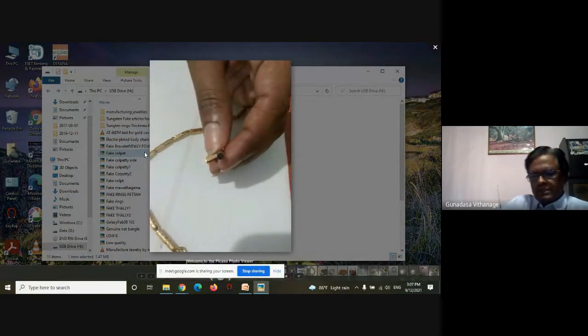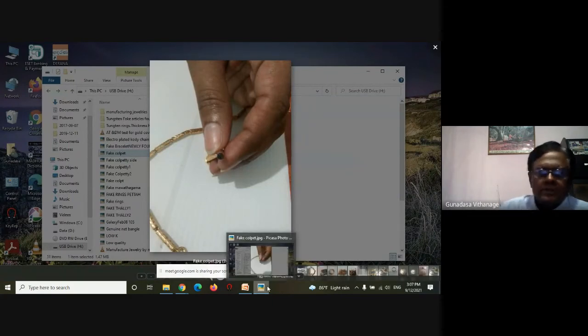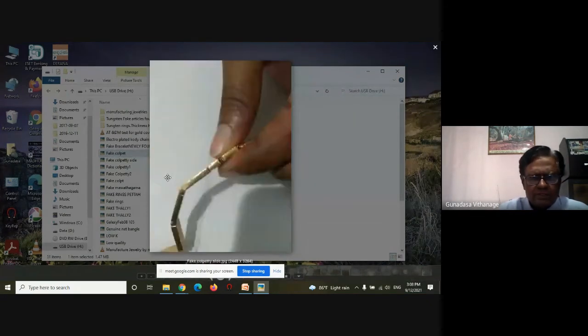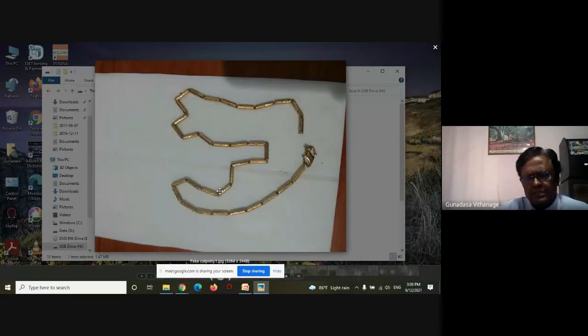You can see another chain we found here in Kolkata. This is the broken place. You can see it is entirely black in color. The chain is made of transparent material. Another one is a bracelet. The thickness is also about 3 millimeters. These two chains and the bracelet were pawned in a pawn shop in Kolkata by the same person. He took about 580,000 for these three items.